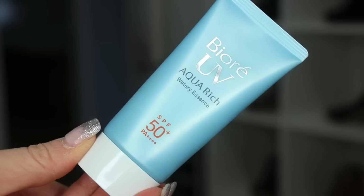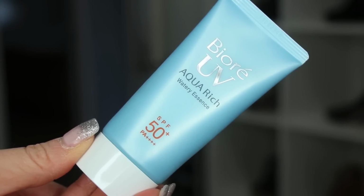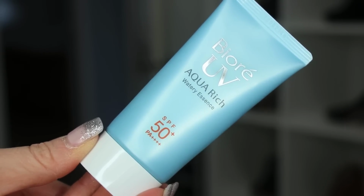This is my favorite. This is the Biore UV Aqua Rich Watery Essence in SPF 50+. Now, this sunscreen is made and sold in Japan, so I have to order this off of Amazon, but I promise you, this is the best face sunscreen that you will ever use.